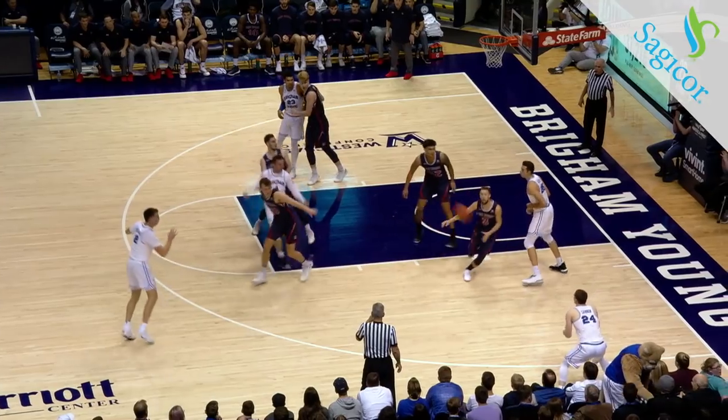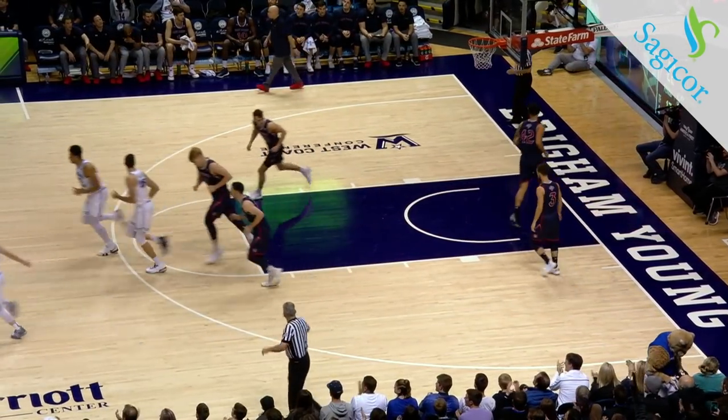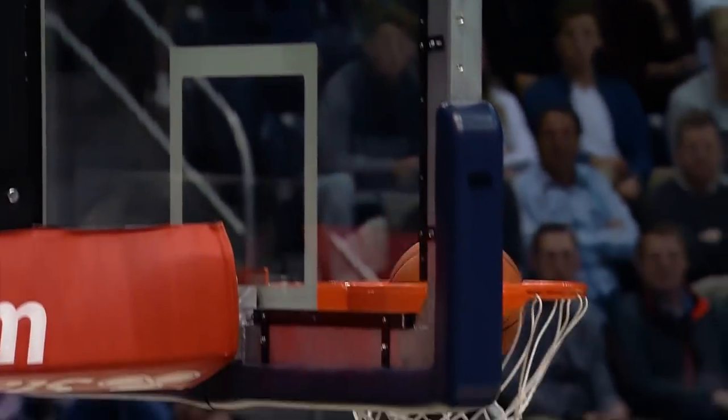5.5 to go to the break. Nick drives and kicks in the corner to McKay for three, and that's a make. So McKay Cannon has now made his last 4 3-point attempts, and that's BYU's first three.